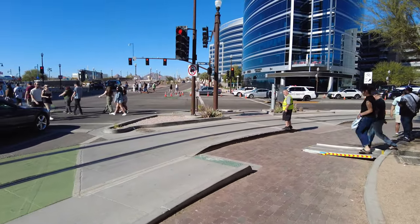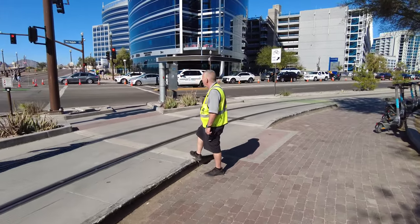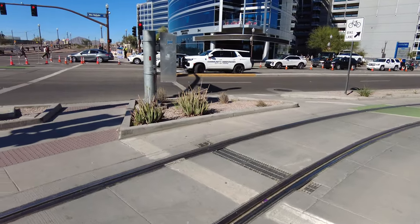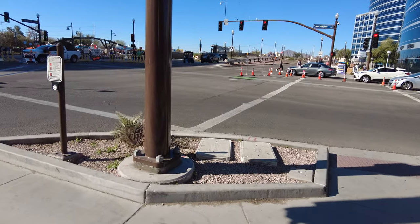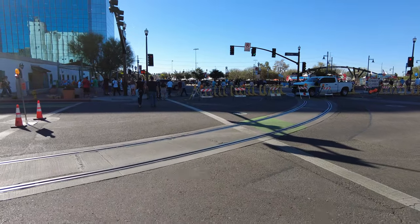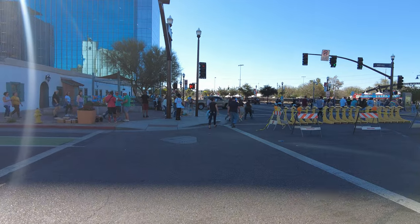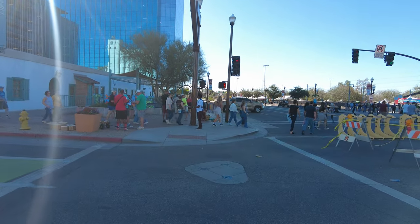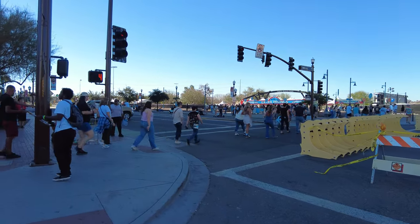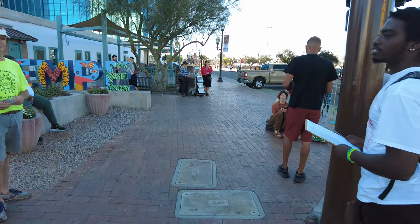Let's see here, how do we navigate this crosswalk? Wristbands, guys, wristbands! So normally you probably wouldn't see much activity over here, but now it's super busy because of the event going on right there. Popular musicians going to be there. And here's the Tempe sign.